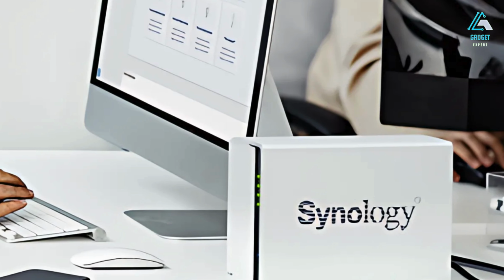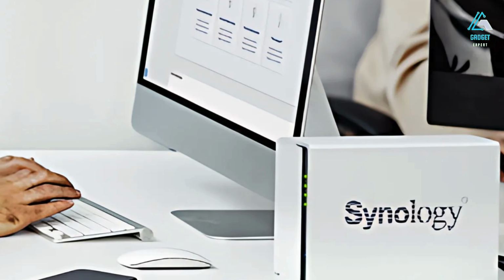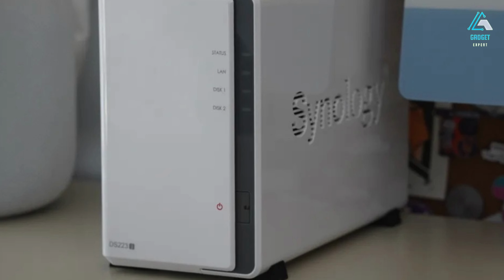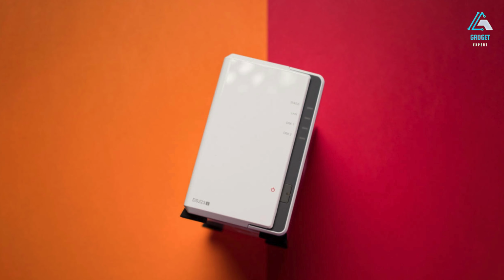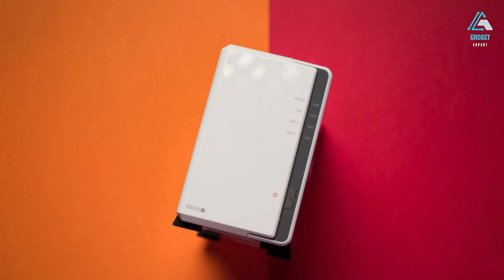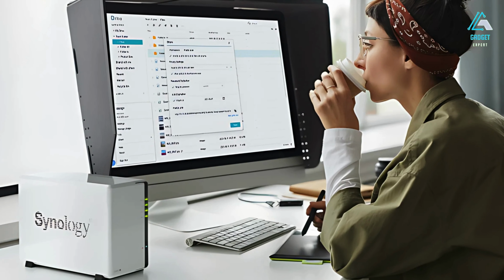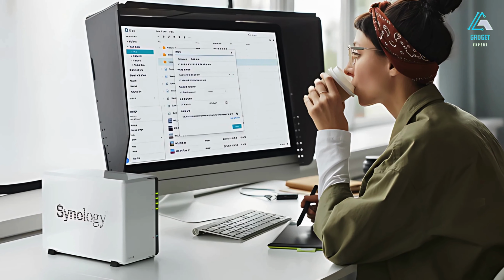First, there's the issue of limited system resources. 1 GB of RAM may not be enough for busier households with multiple accounts attempting to perform various NAS-related tasks. The CPU isn't the most powerful in an enclosure either. There's no expansion support, and a single 1 gigabit Ethernet connection to the network can quickly become saturated. Still, the DS223J is a good, affordable NAS for most homes.